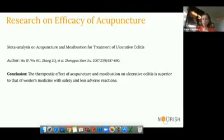I really like meta-analysis studies. Those are the ones that I tend to look for, because they're compilation studies. They look at a broader set. This study in particular is a meta-analysis on acupuncture and moxibustion for treatment of ulcerative colitis. It's a 13-year-old study. It looked at 11 different studies, their treatment, their study methods, the research methods, and the conclusion. And so it takes a much broader database and is able to give you much more statistically significant information based on all those studies.